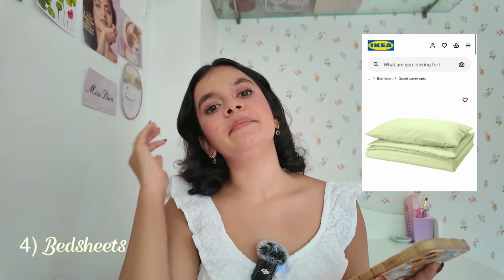They also had the same bedsheet in green and all of that. I also feel like Myntra has pretty good bedsheets. For me, IKEA quality has always been great. So whenever I want to buy new bedsheets, I always get it from either IKEA or Bedside. These two brands have the best quality bedsheets.